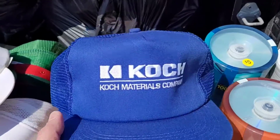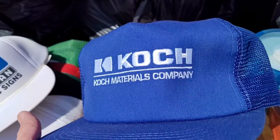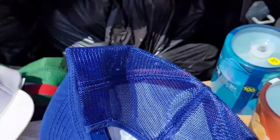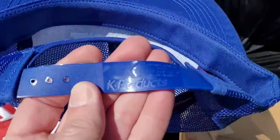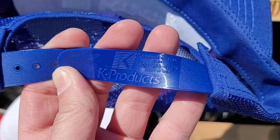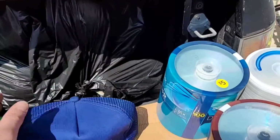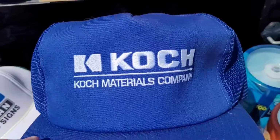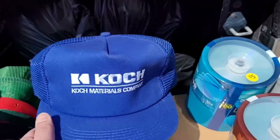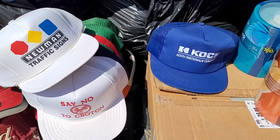But this was the hat I was most excited about. Koch Materials Company blue snapback trucker hat. But when I look at the inside, it is a K Products hat. Now, I've never found a K Products hat yet, but I understand they have good value to them. I'm not sure if the subject matter on the front makes a lot of difference, but I was really excited to pick up a K Products hat. So that turned out to be a really good sale.